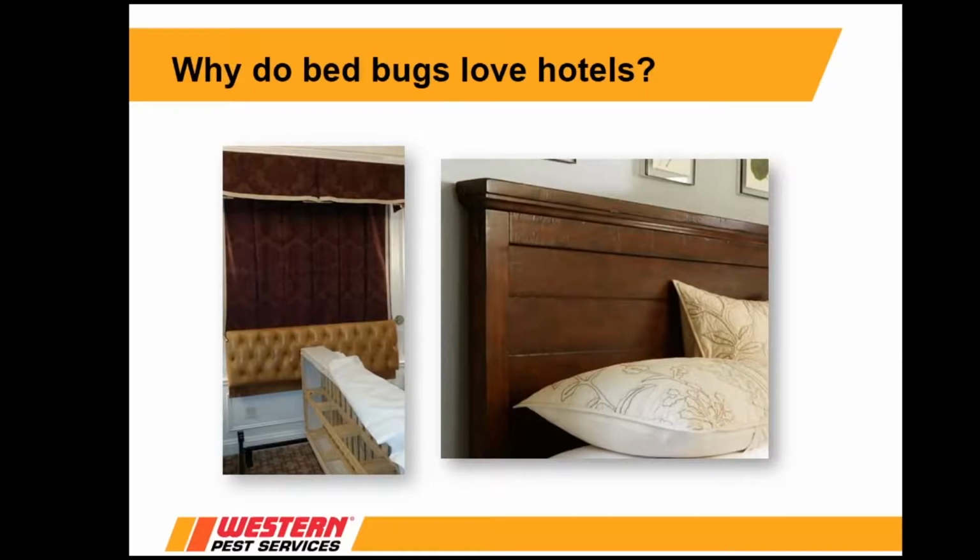Another reason bed bugs love hotels is because there are these fine headboards in every hotel. They make the hotel room look nice, but they also have tons of cracks and crevices for bed bugs to hide. Bed bugs are kind of the opposite of claustrophobic. They want to be in tight spots, and they can fit in any space where you can slide a business card in. If you look at this headboard on the right, there are little cracks and crevices between each of those sections of wood, and bed bugs love to hide in there.